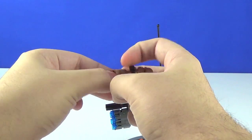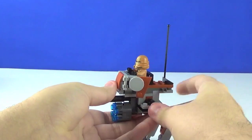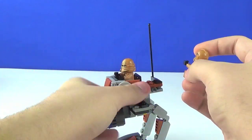And so you take the blasters off of them, and as pictured on the box, we go ahead and seat the airborne trooper in the front seat, and he's basically the main driver for this walker. And then we can go ahead and take a Phase 2 clone trooper, pull his blaster off, and then he sits down in the back.